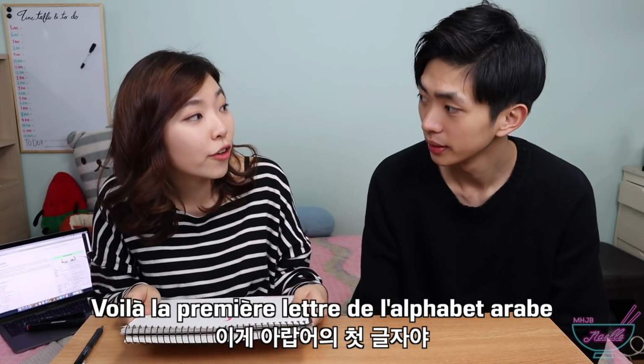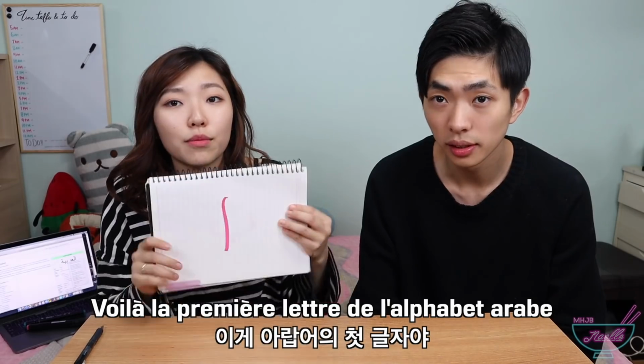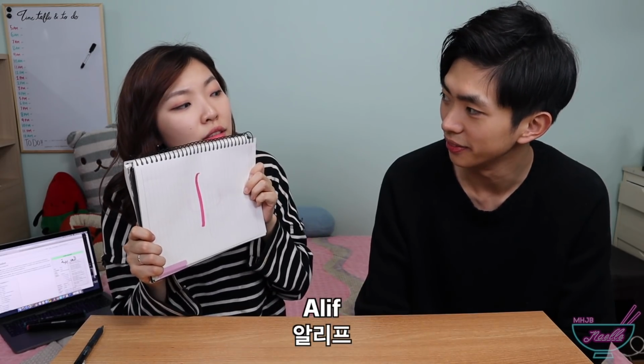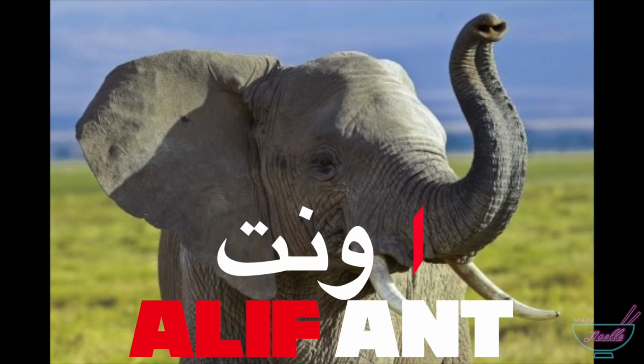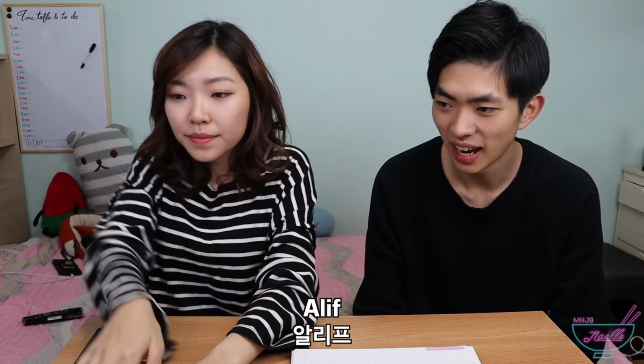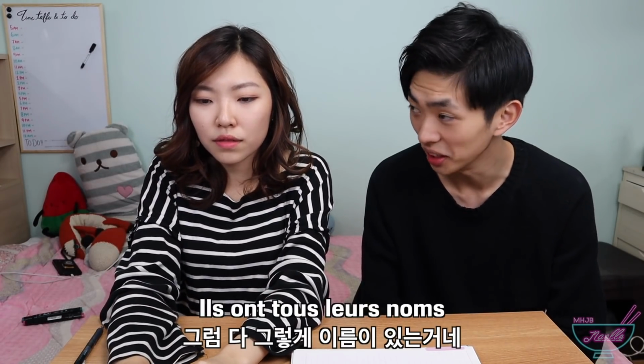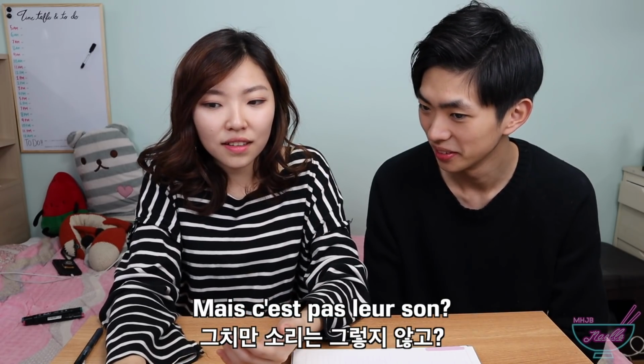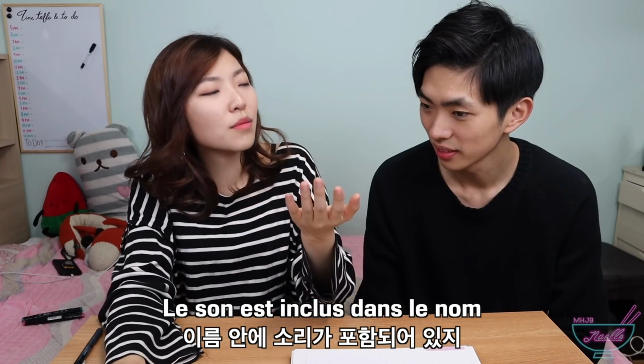This is the first letter of the Arabic alphabet. It's actually called Alif. Alif. Elephant. Alif. Oh, so they have names. Yeah, it's like Kana, Tara. It's not their sound though? The sound is sometimes included in this.